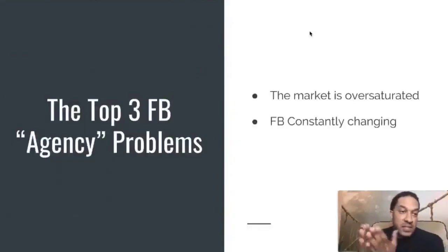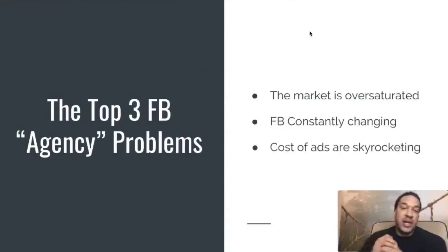If you are currently working as a Facebook agency, there are a few different reasons why there are problems with Facebook currently. Number one, the market's oversaturated. Everyone and their grandmother now has a Facebook ad agency. Facebook ads consistently change. They're not as effective as they used to be, and the reach is going down for the amount of money that you're spending. Because of all the competition, because the market's oversaturated, the cost of ads is skyrocketing, and it's more and more competitive to figure out how to get your ads to convert. I don't personally see that changing. The more agencies that open up, the more traffic there is and the more convoluted it's going to be, and the more difficult it's going to be to convert.